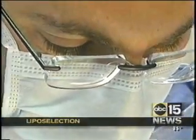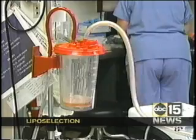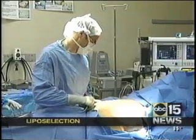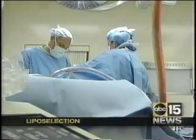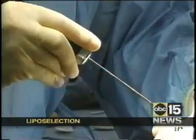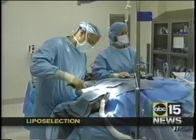Unlike liposuction, LipoSelection only removes fat. Instead of going into an area and sucking everything out, the ultrasonic technology melts the fat into a liquid. Then only the liquid gets removed, leaving behind most of the blood vessels and other tissues. It offers a tremendous benefit over the standard liposuction technique. Faster recovery time, less bruising. And LipoSelection lets Dr. Sean Lille work on more difficult areas of the body.